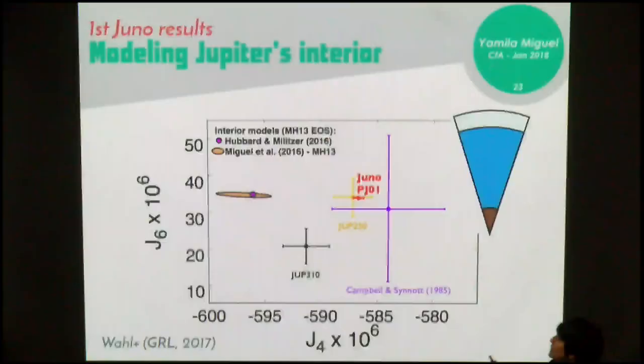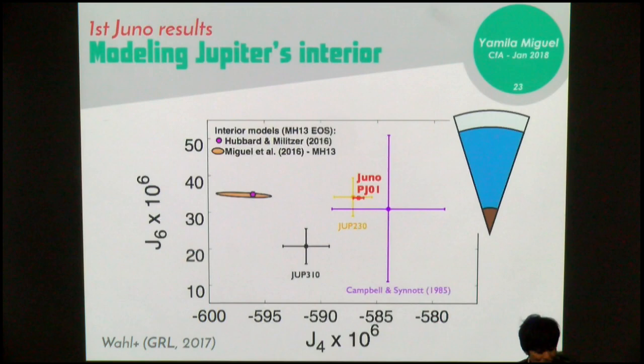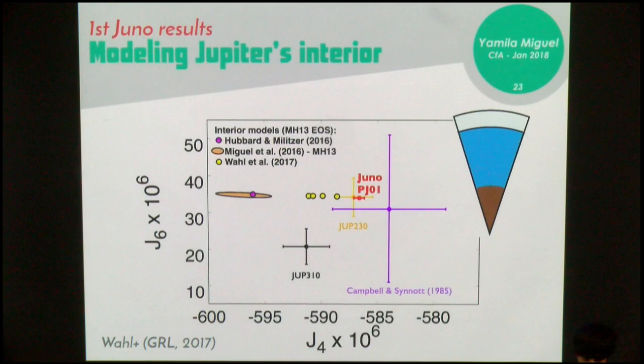And then we started working with this other equation of state, because we wanted to know if it was not possible at all, if it was a problem of the equation of state, or if it was a problem of the models that we were considering. And what we found is that if we have this classical model where we have a small core and these two layers, when we put more heavy elements here, we are actually getting closer and closer to Juno. And we were able also to find solutions with this other equation of state, with this other model.